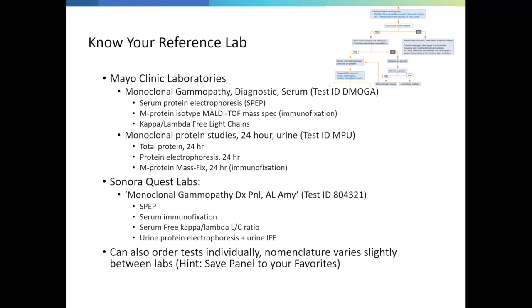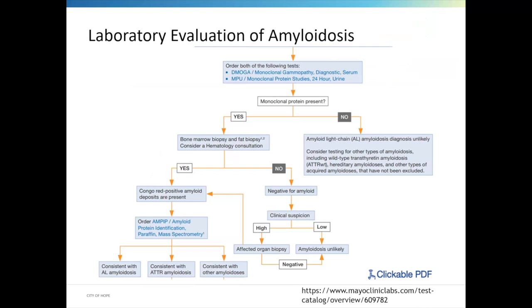With Sonora Quest, their nomenclature is a little bit bizarre. So, monoclonal gammopathy DX PNL, I guess diagnostic panel, comma AL Amy, is the test ID. And with that, you actually get all four: serum, those three key tests that we talked about, plus urine protein electrophoresis and immunofixation. But it depends on where you're at. We call these same tests different things at different sites. So know what your in-house tests are called, and save yourself some pain.